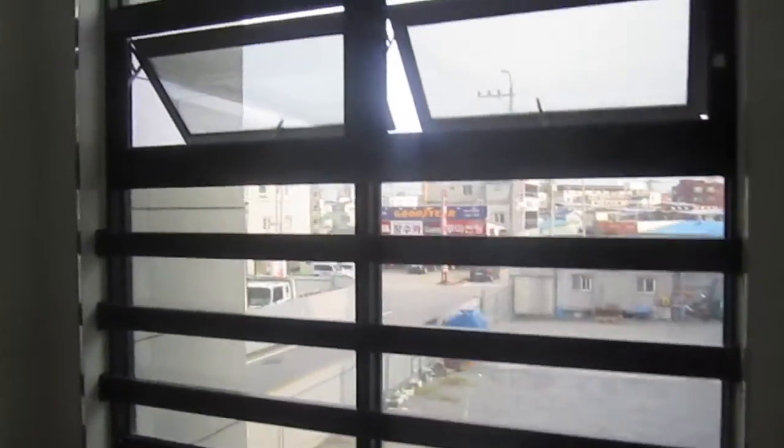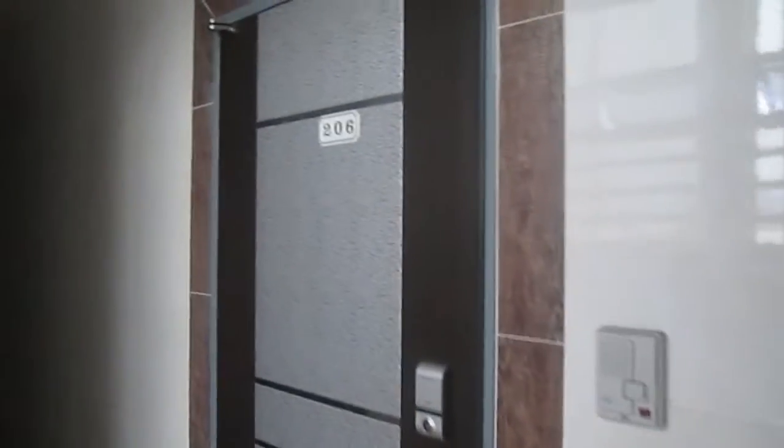So, one more flight of steps. Then we'll be on the second floor. La, la, la. So now we're on the second floor. As you can see, that's 206. The lights automatically come on. I'm at the end. I am 202.